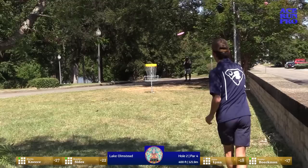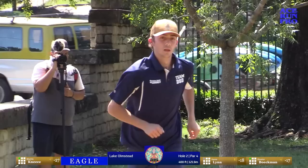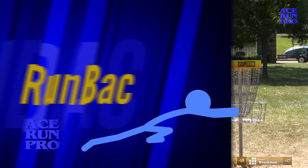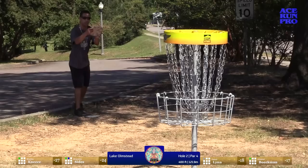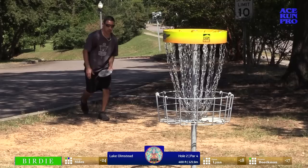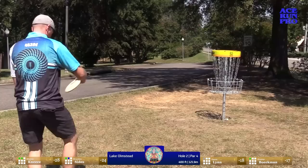Gets it to go for the eagle. Beautifully done there for Braden. Let's watch that one once again on the run back. That soft hyzer putt he has drifts right into the center of the chains. Nicely done there for Braden. All smiles walking away. Birdie there for Martin. Not wanting to lose too much ground. Braden with the only eagle on the day during round three.